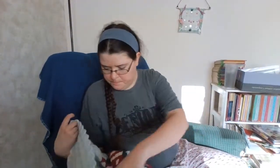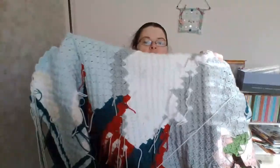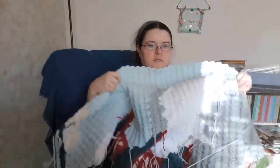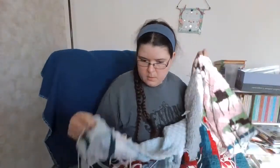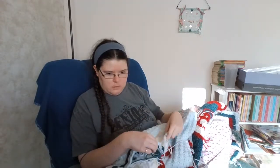Cherry blossom corner to corner test stitch that I'm doing for the owner of that Etsy shop. Sorry, I'm moving my camera around a little bit. So this is my test stitch. That's the ugly back side of it with all the strings that I still need to sew in. So we're going to get started on this. I really hope I've marked the right row.